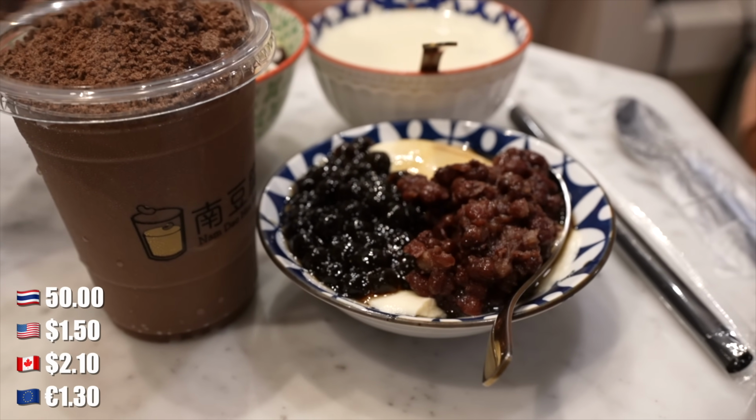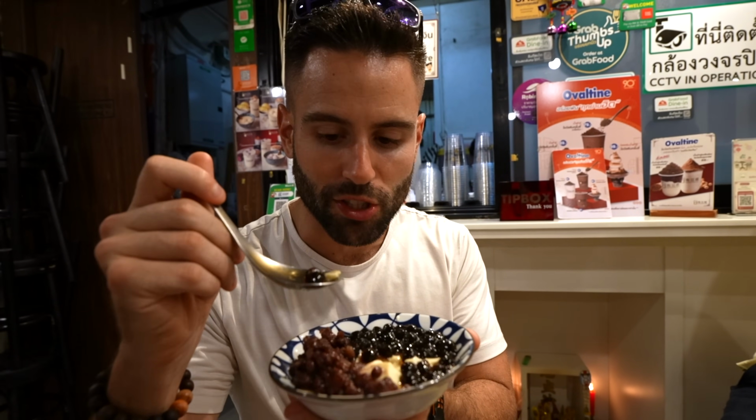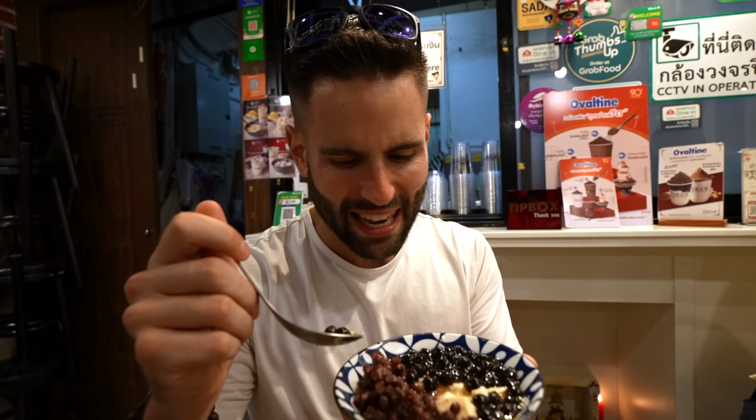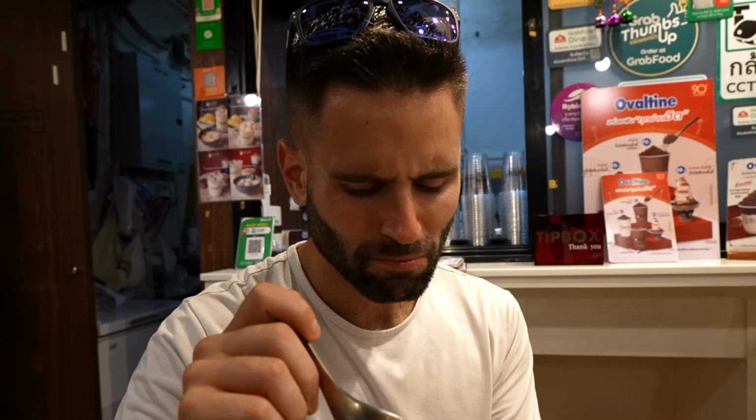Up next, another very interesting dessert. So there's tapioca balls, just like in bubble tea. There's black beans, which, okay, sure. And then some sort of pudding. The pudding is soy milk, and I hate soy milk.